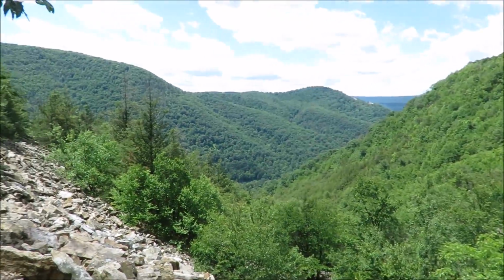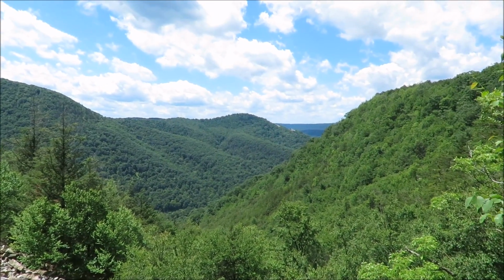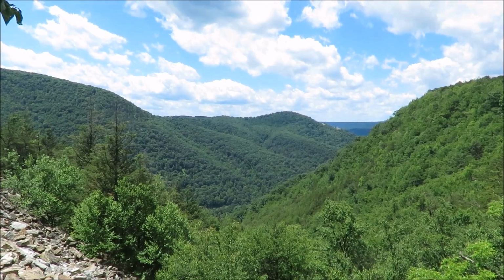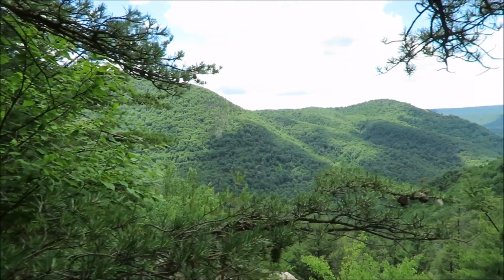Well, that is a view. That's pretty cool. Well, not pretty cool, it is cool. Blue sky, white clouds, green mountains. That's just pretty awesome. I gotta get some pictures of that. And the views just continue along this trail. That's just beautiful out there.